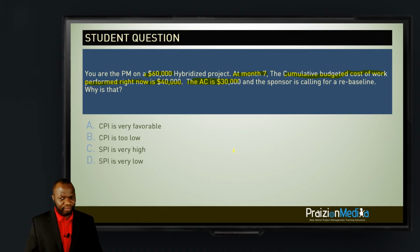You've got the budget at completion, but that is not going to help you find the SPI. Think about that for a few seconds. It needs to sink in. Right now, you do not have any information to help you with the SPI. And for that reason, anything that refers to the SPI, like option D and option C, is worthless. You cannot use that to make a decision. You don't know if your SPI is very high. You don't know if your SPI is very low. Could be either. You don't know.